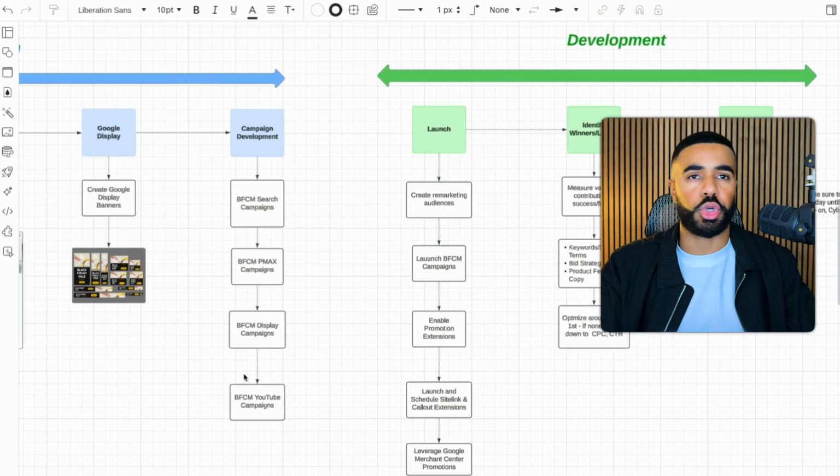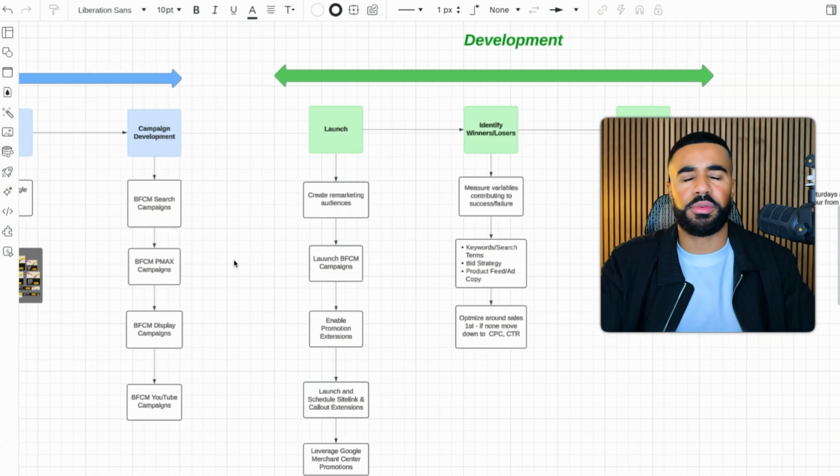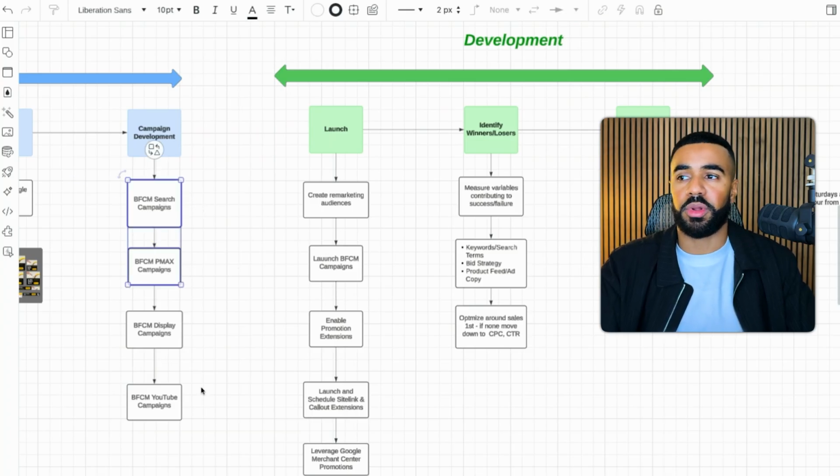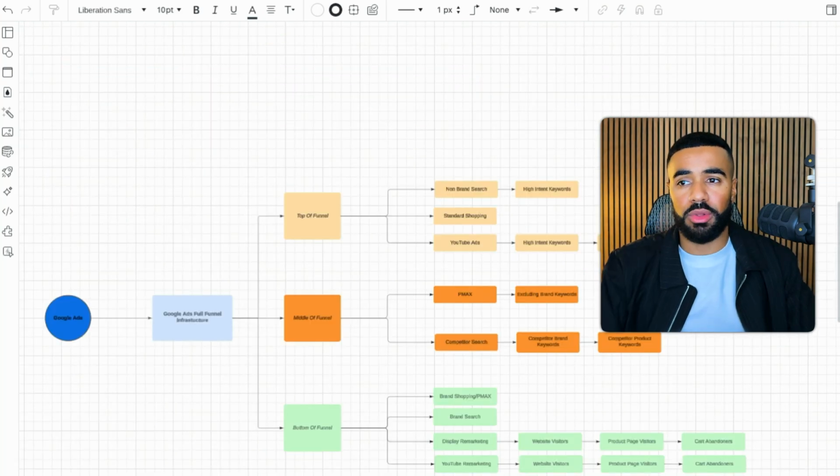I didn't include shopping here, but the majority of the performance for this business and for most businesses when it comes to Google Ads is between search and shopping. And so this is where we focused the majority of the budget. But of course, we had other campaigns that we were running as well. And so again, this is the full outline that we like to use for all the e-commerce businesses that we work with.